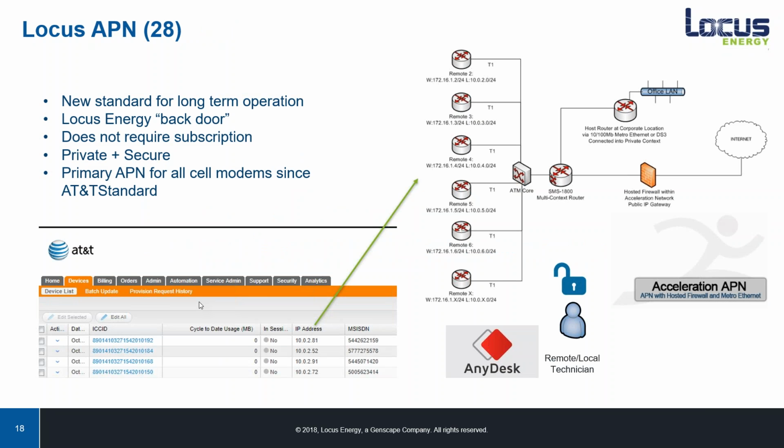I know LocusNet VPN is fairly new. There's some requirements in terms of it being shipped fairly recently. Sometimes we might not be able to work with the LocusNet VPN. So good news. Everything that's on the Locus Profile 28 APN is actually remotely accessible by us. There's just kind of a little bit of a trick.